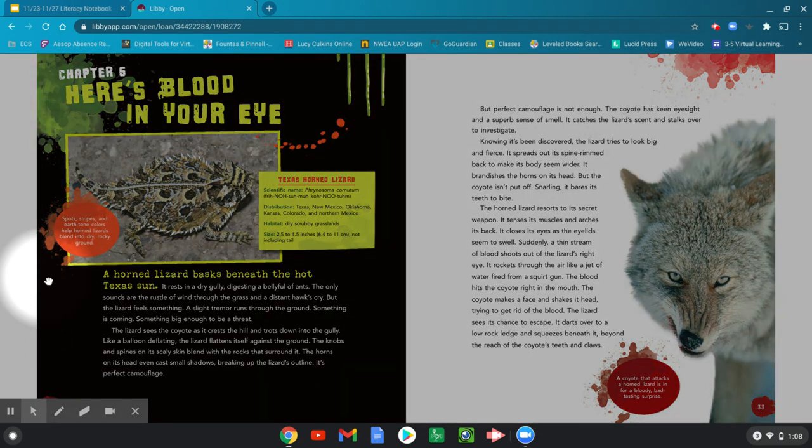When Lunch Fights Back, Wickedly Clever Animal Defenses by Rebecca L. Johnson. Chapter 6. Here's Blood in Your Eye. Texas horned lizard. Scientific name: Phrynosoma cornutum.